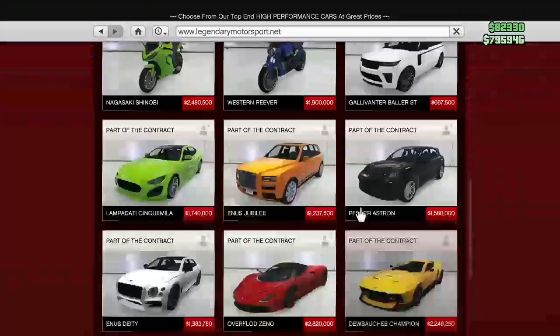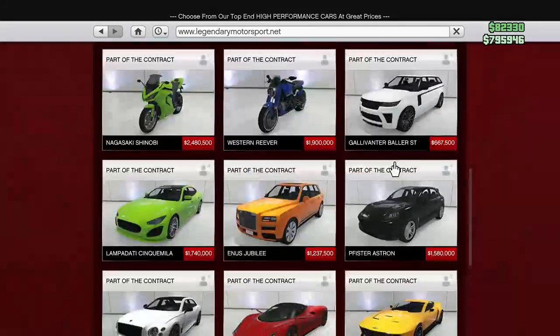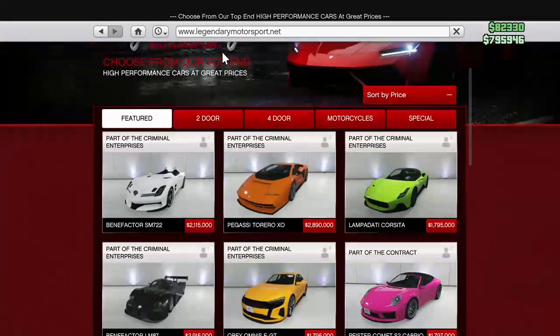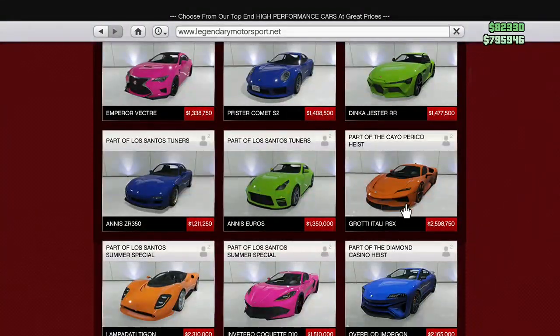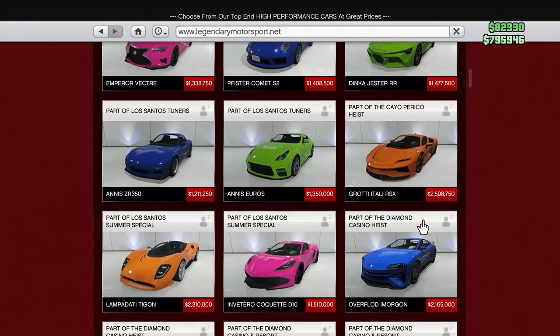The fastest car was the Grady Itali, the one that we saved up for, remember? Hold up, let me go to two doors. That car is the fastest car. Still the fastest, number one. The Grady Itali RSX. If you guys don't know, that's the number one car.